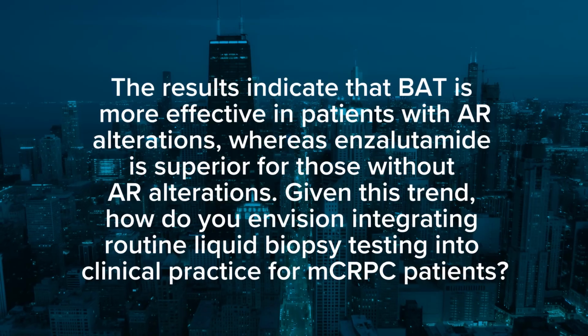I will say it's a simple test, but it's really complicated, but simple. It's emerging as probably going to be a standard blood test that patients will experience with their cancer treatment, not just for prostate cancer, but across all cancers.